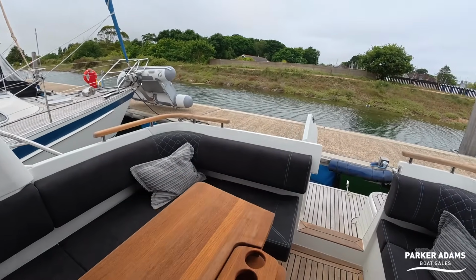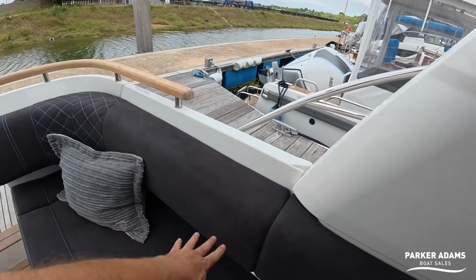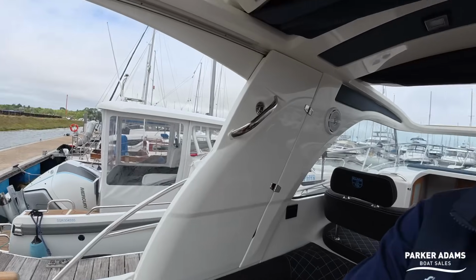Close that back up. Upholstery wise, this is an upgraded upholstery. I believe it's called Nirox. Very, very hard wearing, but the nice thing about it is that it's very soft to touch and it's very warm in the winter. So it's one of those upholsteries. It's warm in the winter, cool in the summer. So it's a nice, clever upholstery from that point of view.